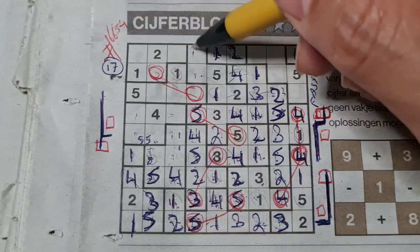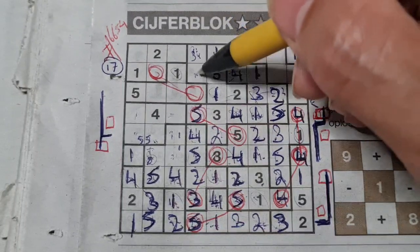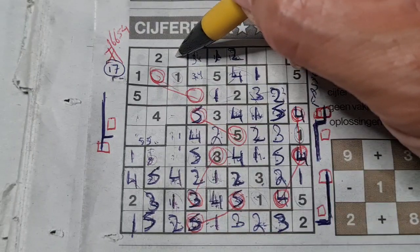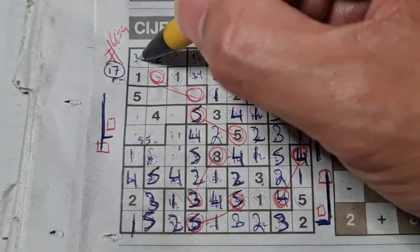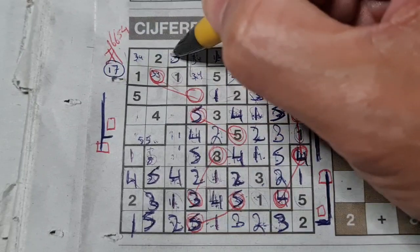2 numbers left in this W area shape for numbers 3 and 4. Let me mark those 3 and 4, 3 and 4. That means that this box cannot be 3 or a 4. We have a double 3 there, double 4 there. So the 3 and the 4 go in those two boxes as a pair. So 1 digit left in this area for number 5.